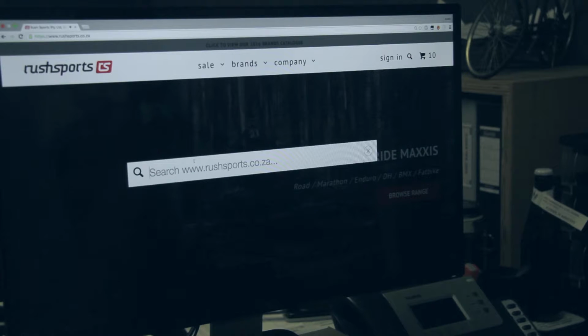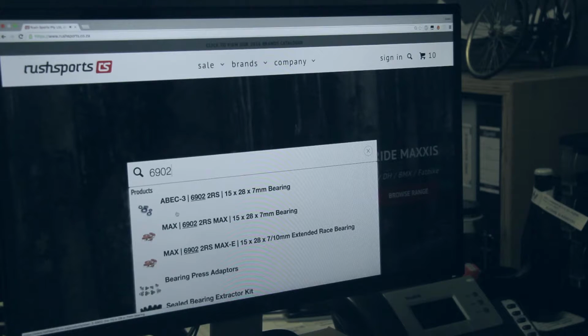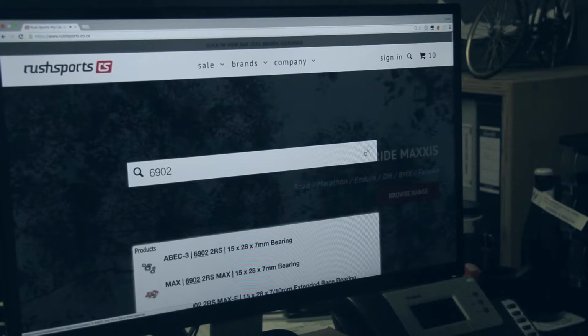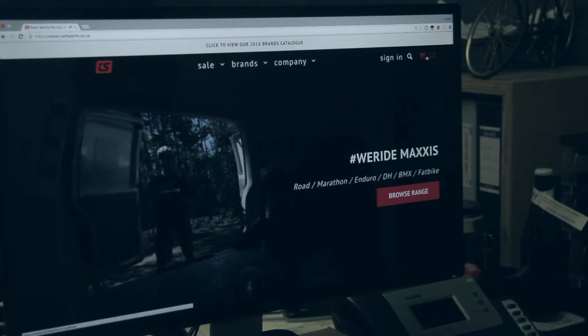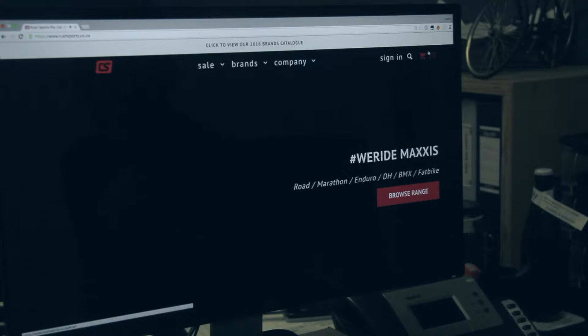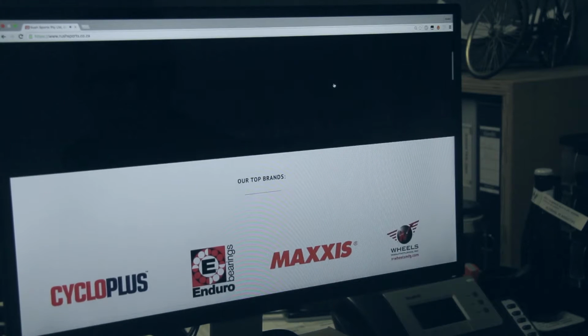Next to that, we've got a little magnifying glass, which is a great search feature. If you click on it and then type in whatever you're looking for, it will pull up a list of all of the items that contain exactly what you've typed into that search. And then just next to that is the shopping cart. So if you've added items to your shopping cart, once you've logged in, they'll obviously appear there to show you what's added in your cart.